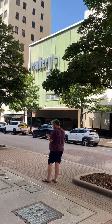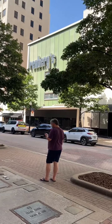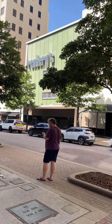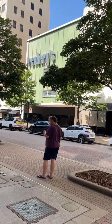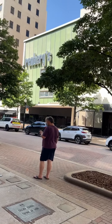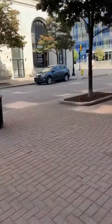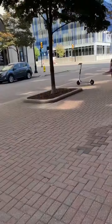Friends, here I am in downtown Tulsa, Saturday afternoon, July 23rd, showing you one of the most memorable buildings that all of us will remember in downtown Tulsa, Renbergs. And now I'm going to walk up this really nice sidewalk here and go find the car wherever it is.